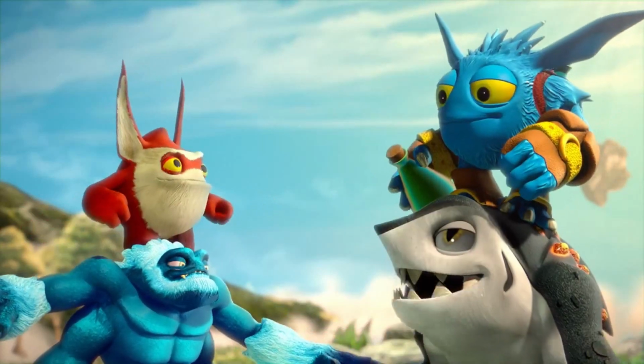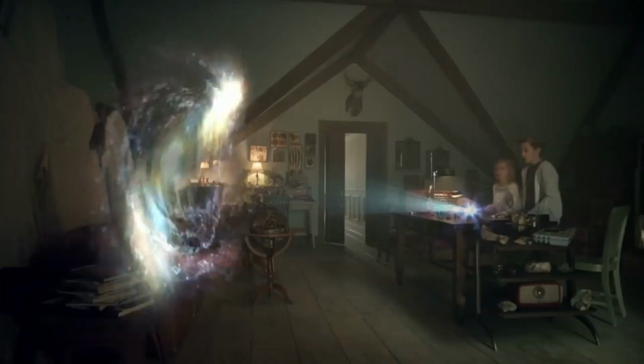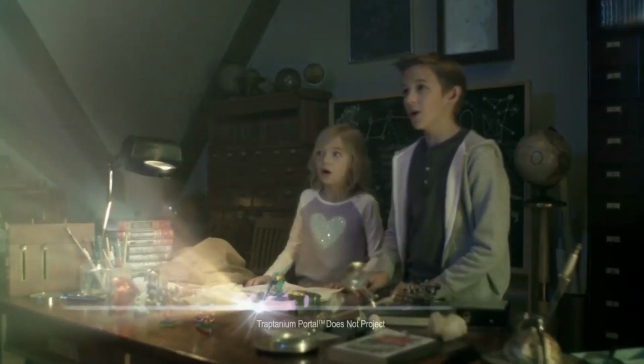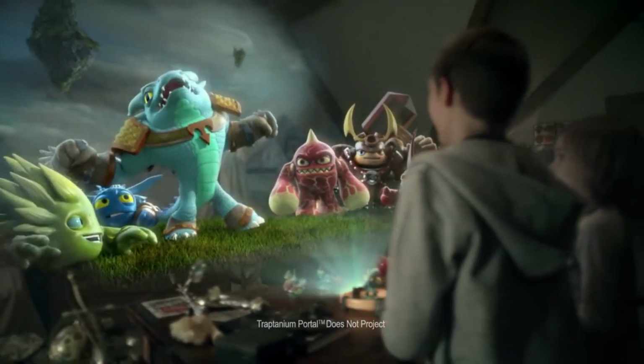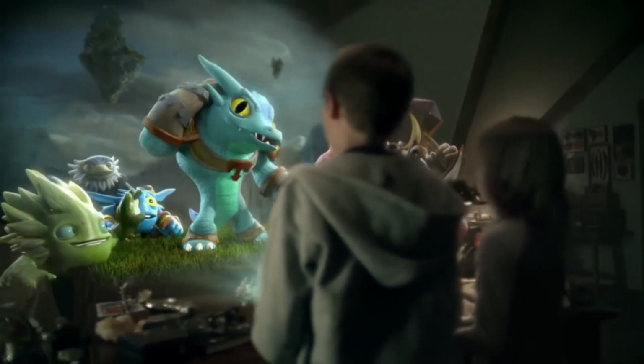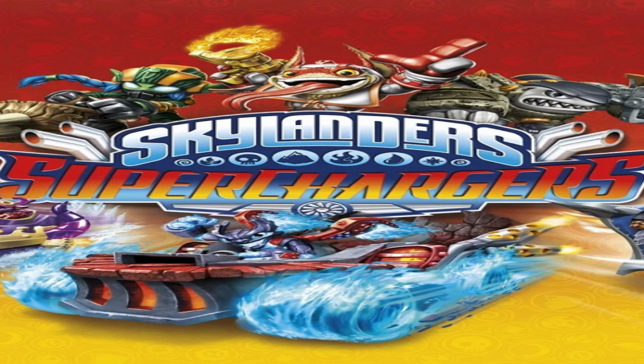In Trap Team, you learn about these villains called the Doom Raiders, which once wreaked havoc upon Skylands. Anyway, Chaos blew up the prison that they're contained in, and it's your job to get everyone back in there, using new trap masters and traps. In Superchargers, there are cars.